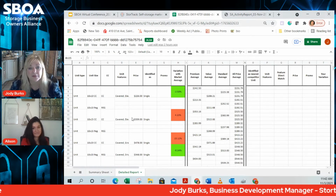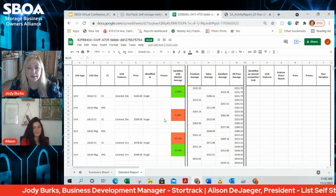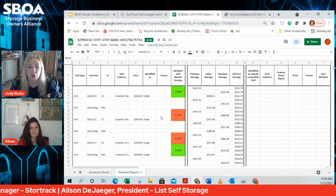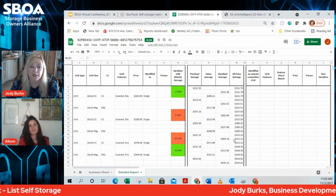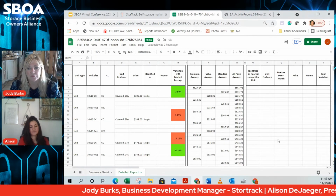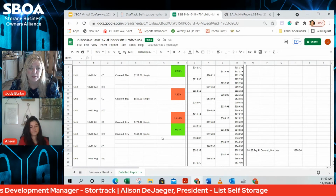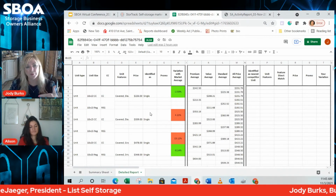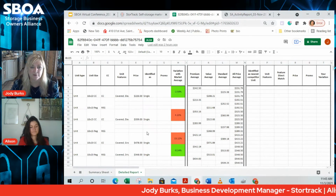So different ways. If you're going to do it yourself, it would be more timely and difficult, depending: do you have the time to sit down and check all your competitors in the market at the same time, or are you going to have to do one today, one tomorrow? Most of the time people go to the websites, get the rates, or do a call shop if their pricing isn't online. So from this standpoint, if you used something like Stortrack Optimize, we help you pick your market, define the market by a radius, and it would collect the competitor data for you.